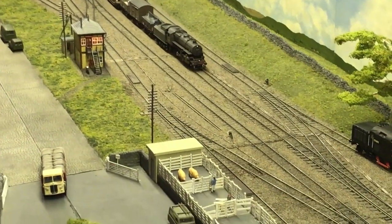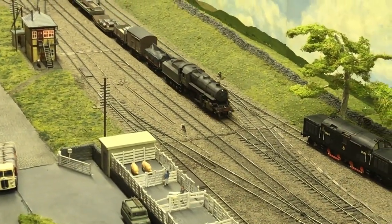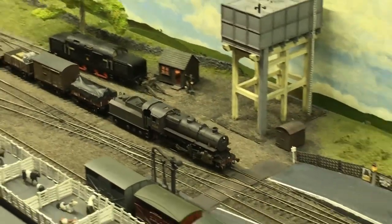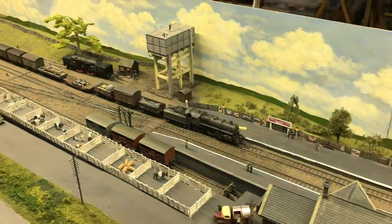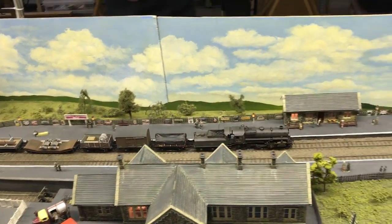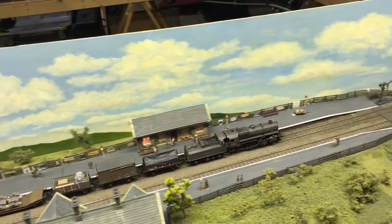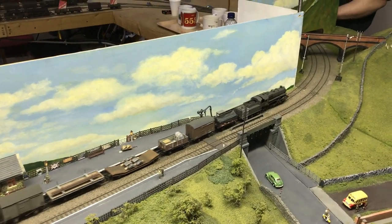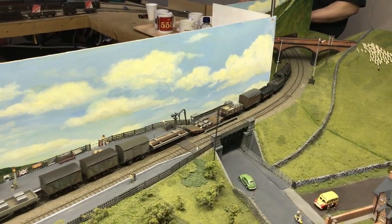The four signals are operated using Fulgurex slow action point motors. Three controllers are connected to the layout to allow independent operation of the two main lines and the goods yard. The station, signal box and goods shed are illuminated, while the campfire has a fire simulation effect and uses a Seuthe smoke generator.